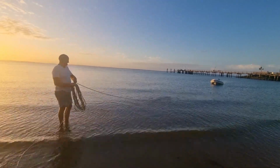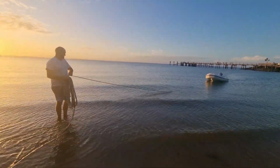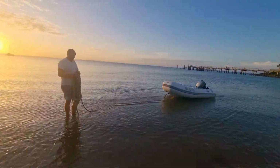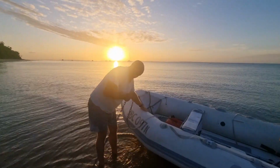Because of the large tides at Fraser Island, we are having to put extension ropes on our anchor for the tender. So you can see Sam is pulling in a whole bunch of rope that we've put down so that the tender can float out while the tide goes out.